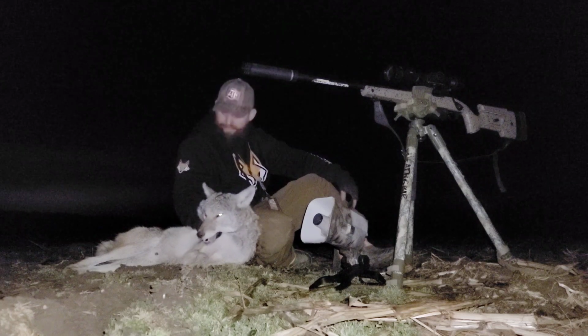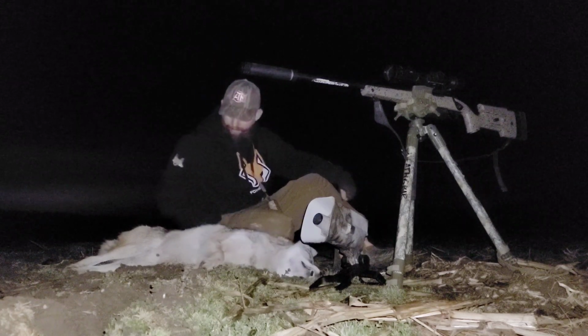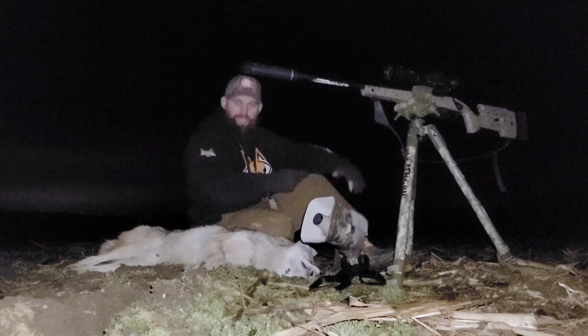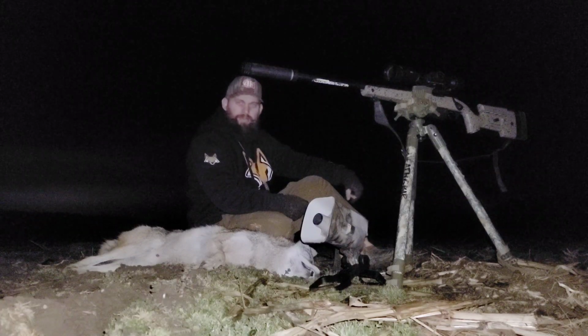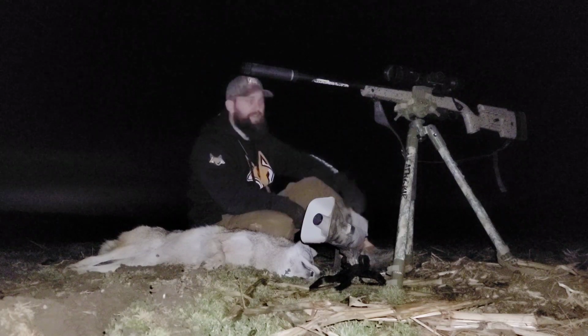Alright guys, as you can see, I did end up harvesting 2 of these. This one's for sure a female, not sure what the other one was. It's been a real rainy hunt. We started off right before midnight, I think, yeah, 11:45.